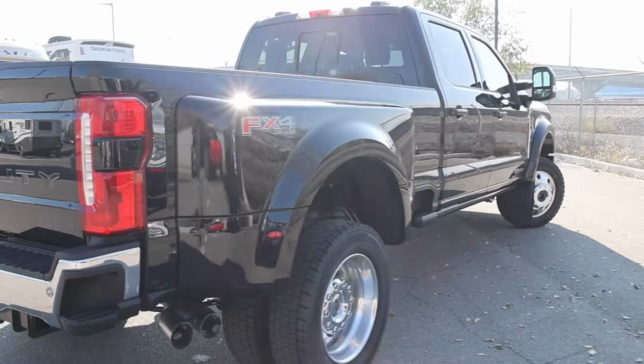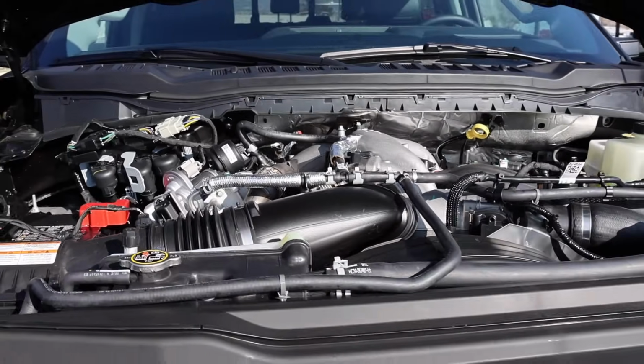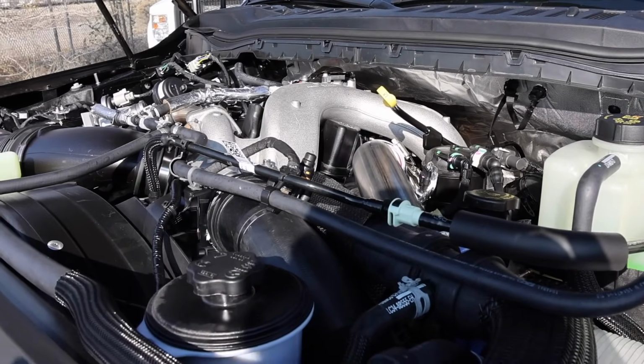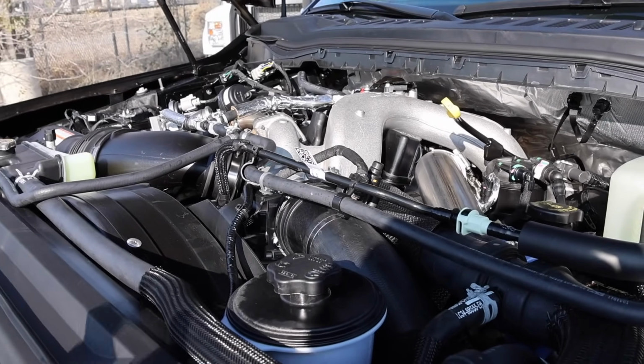And then here's the truck in the shade. I am shocked that someone ordered a 450 with a standard output Power Stroke. Most guys getting these type of pickups are probably going to want that high output, but I understand if someone's on the fence, because this engine is tried and true.